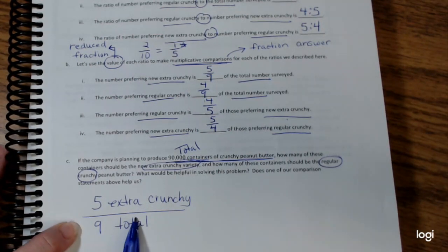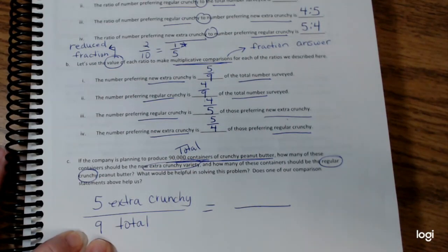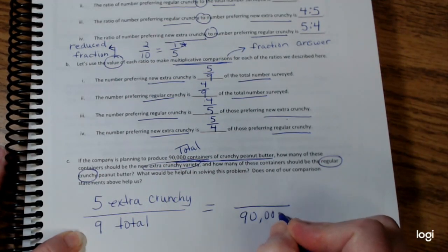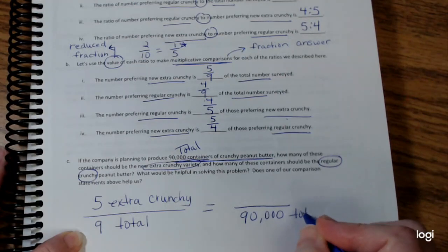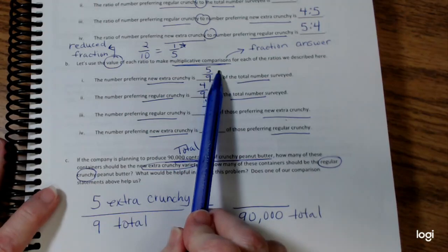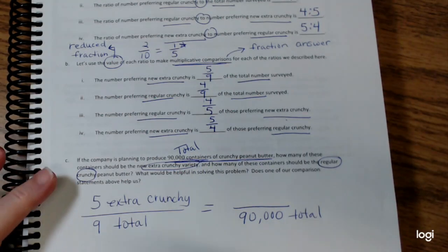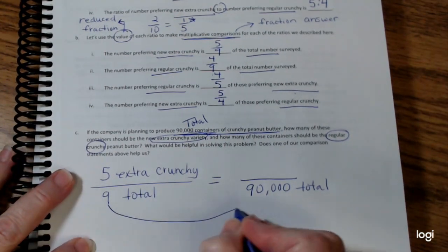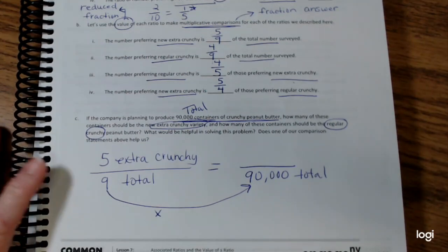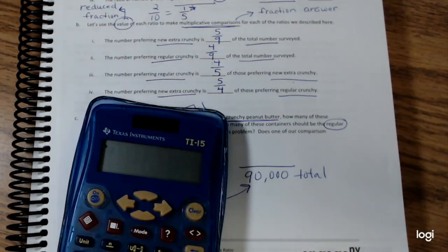We're going to continue keeping this, except this time, we're going to change our total from 9 to 90,000. That's our total. Now, if you remember up here, I said multiplicative comparisons is where we're going to compare two things and multiply. So we're comparing extra crunchy to total. We're going to multiply. I need to know what 9 times what is 90,000. 9 times what? Well, if we want to get our calculators out, we sure can do that. Some of you already know how to do this.